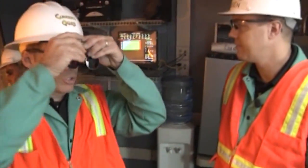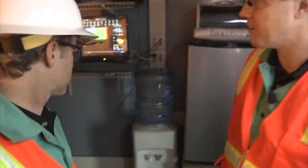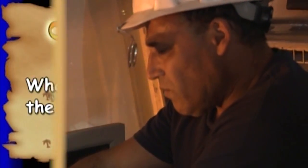Now, do you wear these glasses? Ooh, wicked, huh? Pretty cool, huh? Do you wear these glasses all the time? You only wear them if you're looking at the molten stuff. You can see Pedro here is using his glasses to look at the slag and look in the furnace.